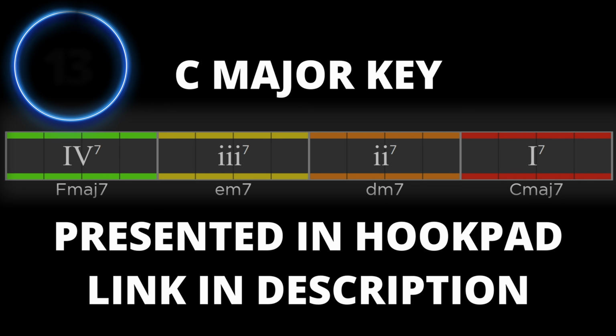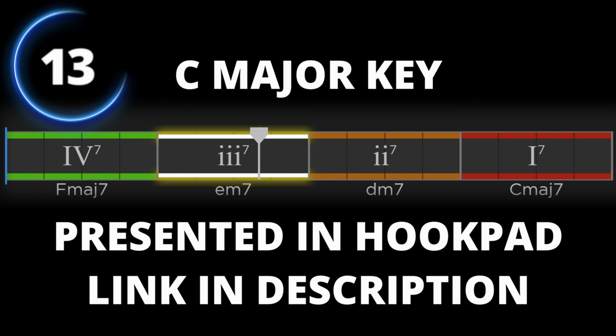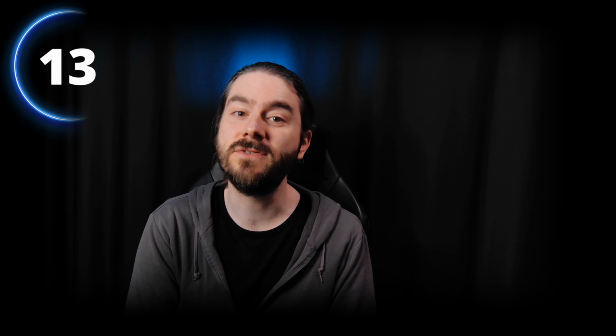In at number 13 is 4 major 7th, 3 minor 7th, 2 minor 7th, 1 major 7th. This progression uses all 7th chords and it plays them in descending Roman numeral order. Playing chords in a descending order creates a downward melancholic feeling as we are drawn down towards the tonic chord. This wistful feeling is enhanced with the use of 7th chords.